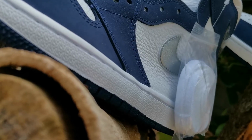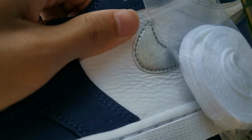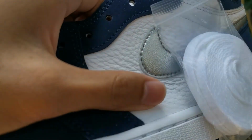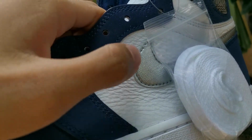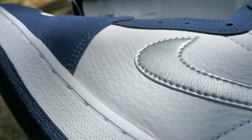And still moving into the lateral and medial sides of the shoe, you still are greeted with that smooth white tumbled leather, just like in the toe box. And it's not like the tumbled leather found in those pine green 2.0s. It has this right mix on its look that it's tumbled but with a smooth finish. And to top it all off on the sides, you have the silver Nike swoosh to give it a little added pop.